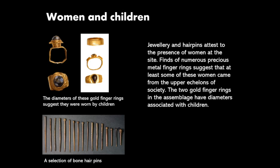Interestingly, there are also substantial quantities of objects associated with women and children. These include copper alloy and bone hairpins, as well as numerous items of gold jewelry, including necklaces and earrings. While finger rings were also worn by men, analysis of ring sizes suggests that the majority of finger rings from the riverine assemblage fall within the range usually associated with women and children. And what's really striking is that the most precious of those finger rings fall within the child size range. One includes a reset Iron Age glass sphere, which was more than 300 years old at the time of being recycled, whereas the other finger ring was set with a garnet, which was probably sourced in India or Sri Lanka.